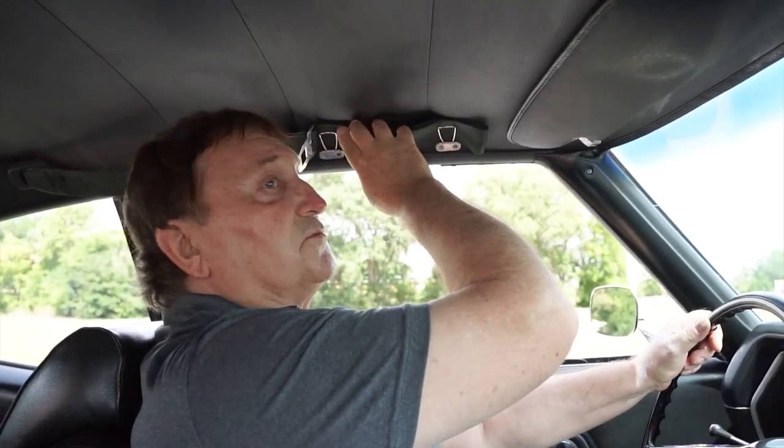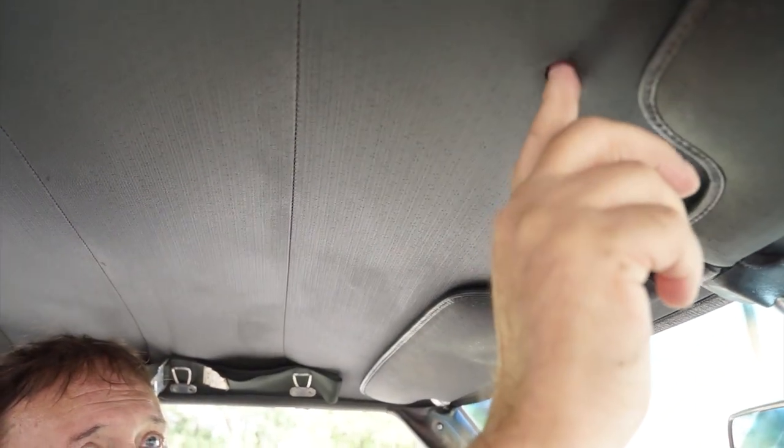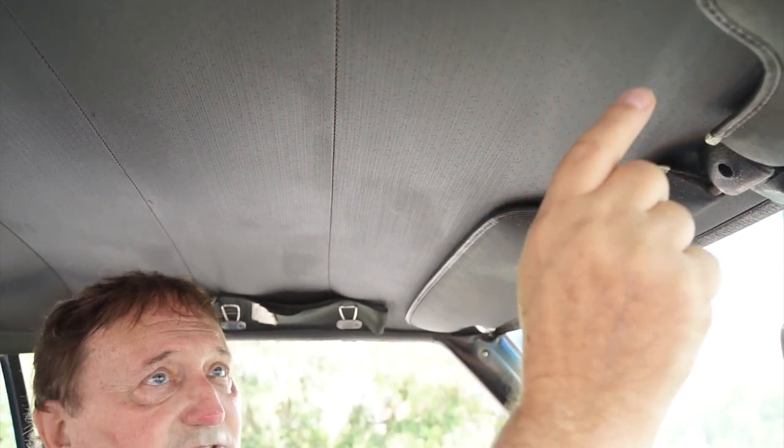This is a really nice looking car, real clean interior. It does have shoulder belts also, which we didn't notice whenever we just opened the doors up. One thing I'm going to have to put up to you is there is a little mouse hole right here. Somebody got a little bit industrious through the years and wanted a place to live for the winter, I guess, and that's where he went in.